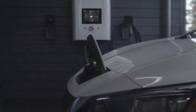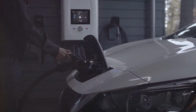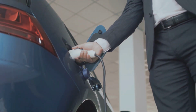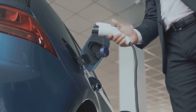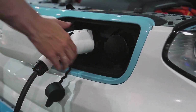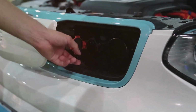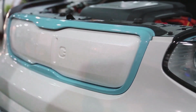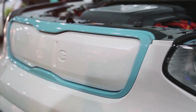And if you're feeling a bit more adventurous, the Ford Mustang Mach-E offers a range of battery options, from a standard 75 kilowatt hour pack to an extended range 98 kilowatt hour beast that can take you well over 300 miles before needing a recharge.